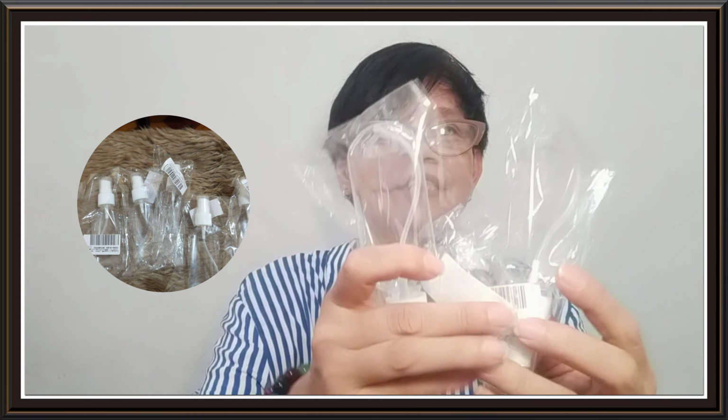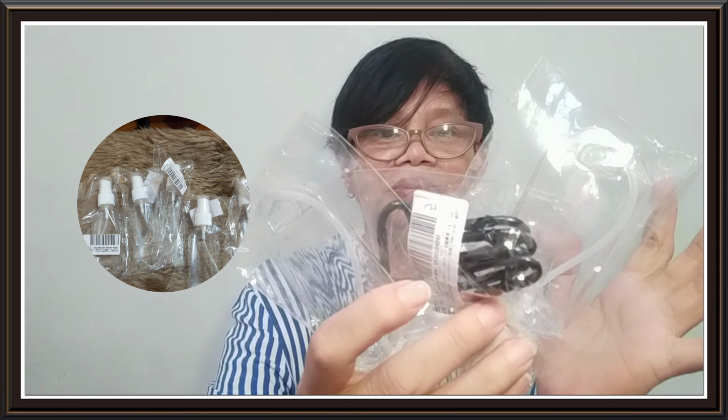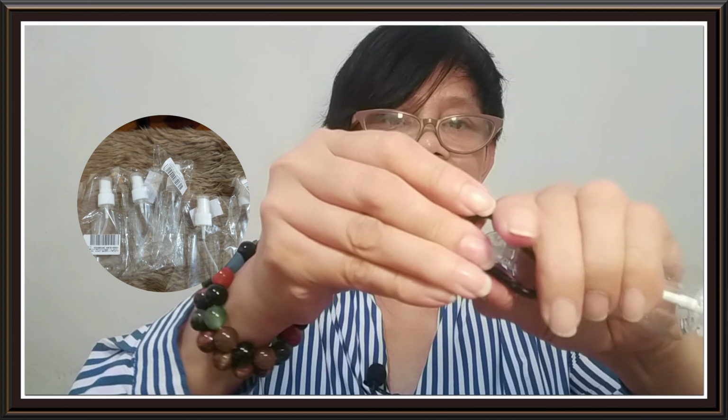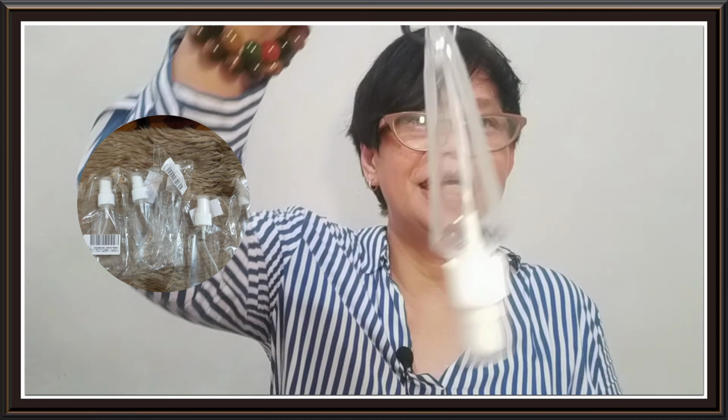Next product is this. See? I buy this 25 each. Oh, 25 or 23 each. This is alcohol bottle. I show you how to use this. Wait lang guys ha. This one you can put here. Then pwede mo na ilagay sa bag. Diba? Bongga sa 25 pesos eh.